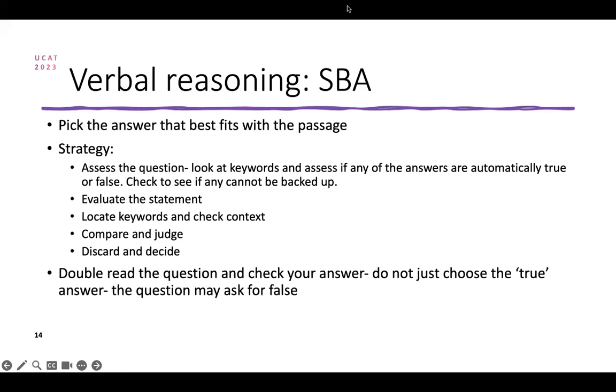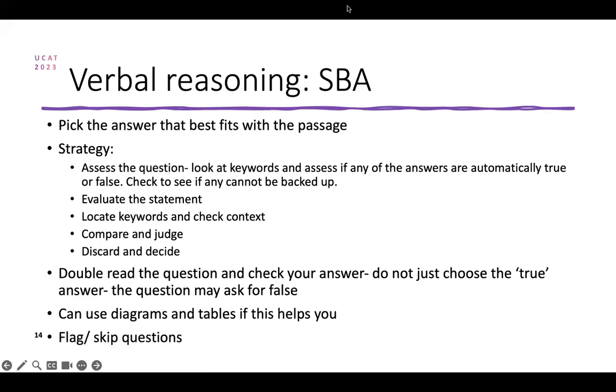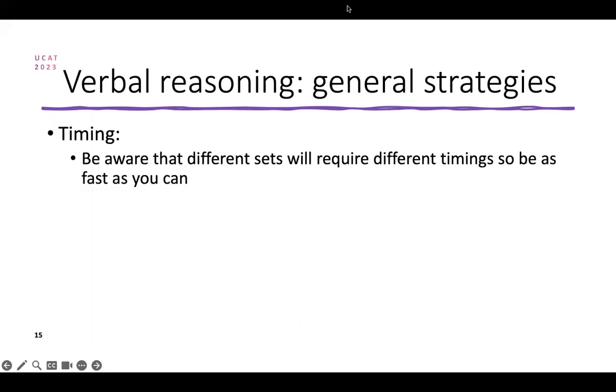Do not just choose the true answer. The question might actually ask for the false one, so just double check the question. And you can use diagrams and tables if this helps you to work out the answer. And like I've already said, do flag and skip questions.